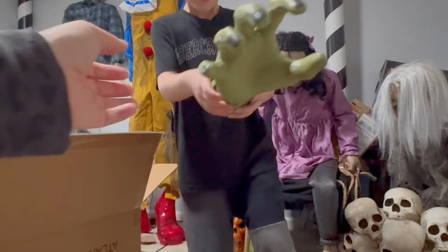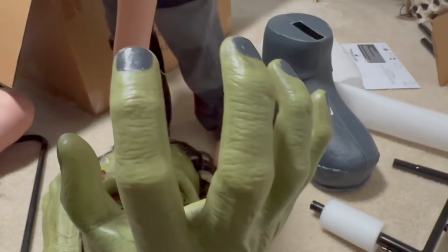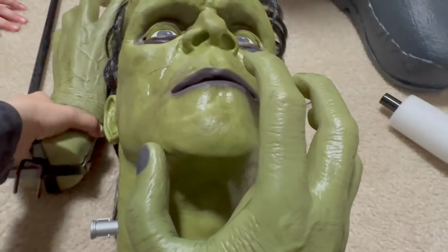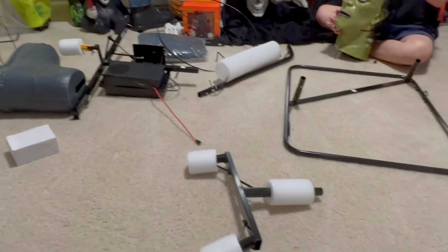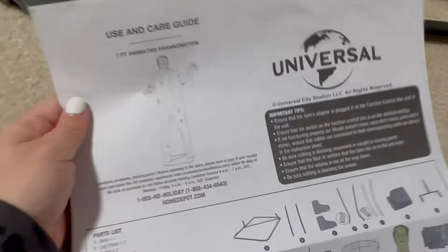Ooh, look at that hand. It has a lot of detailing, and look at these black fingernails. Oh my gosh, look at this guy. He's so creepy. All right, guys, we got everything out of the box. Here is everything it comes with. We got these awesome directions that say Universal on it and have a picture of him right there. You guys want to put this thing together? Let's do it!